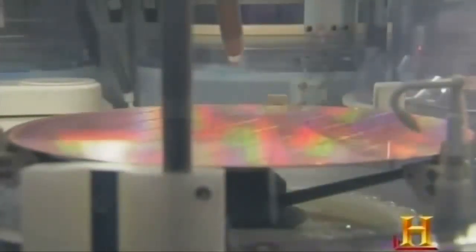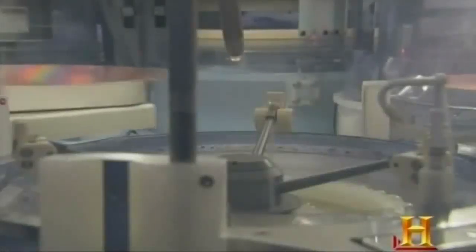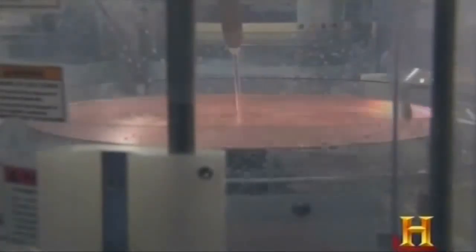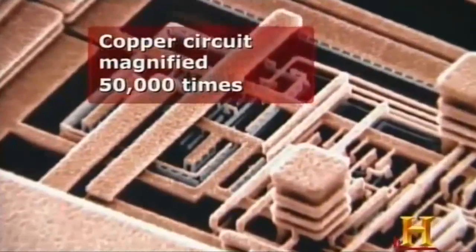Installing the copper interconnects onto the silicon chips involves relatively common metalworking processes, but on a microscopic scale. We use electroplating, just like they did in the old days, to coat the bottom of a cooking pot with copper, but with certain chemicals that allow the electroplating process to just perfectly fill all of these trenches with copper metal, and those are our interconnects. It's a thousandth the size of a human hair.